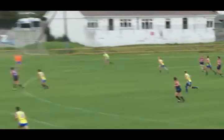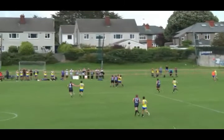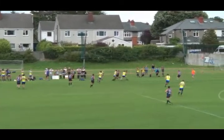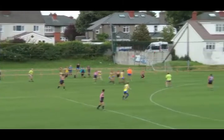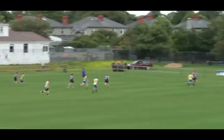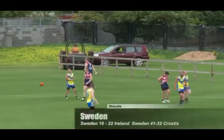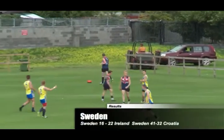Number 7 is David Warburg for Sweden up in the ruck. He won a big tap there. Ball hits the deck here off the pack. Number 17 for Great Britain handballs it out. They've got some good run. That's long and hard down to Chris James' direction again. It's going to beat him though over the boundary line and in for a boundary throw in.